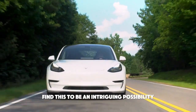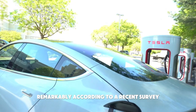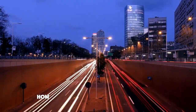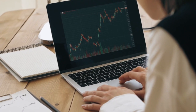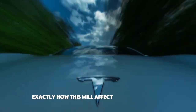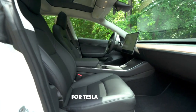Remarkably, according to a recent survey, 69% of participants believe Tesla shouldn't do advertisements. This begs the question of how the business intends to keep expanding and attracting new clients. Building a second factory is one way they're accomplishing this, though it's still unclear exactly how this will affect their bottom line. Let's go on to some particular queries for Tesla officials.